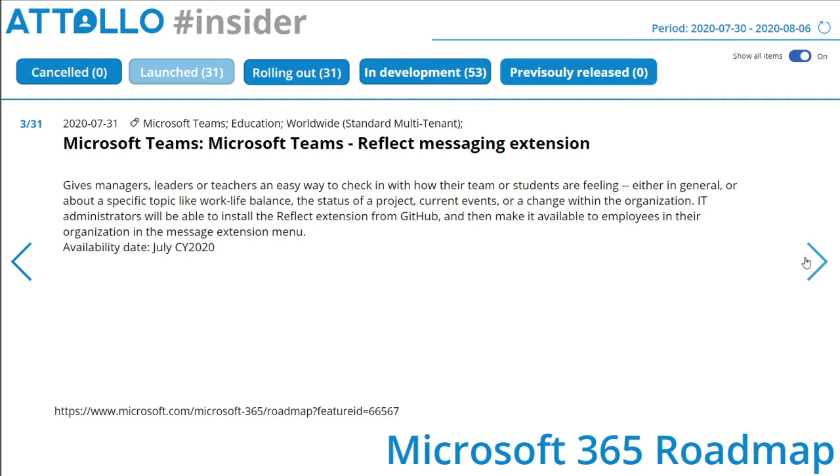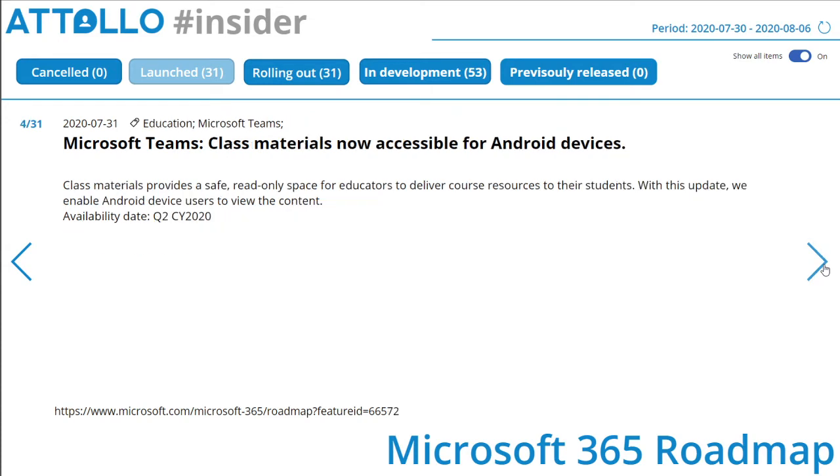So Microsoft Teams Reflect messaging extension. So this gives managers, leaders or teachers an easy way to check with how their team or students are feeling. We covered this last week, so it's quite a nice one. As I mentioned before, let's just think about data protection here. Let's think about GDPR and what we do with that information. But that's completed rollout, so that should now be available in all users' tenants.